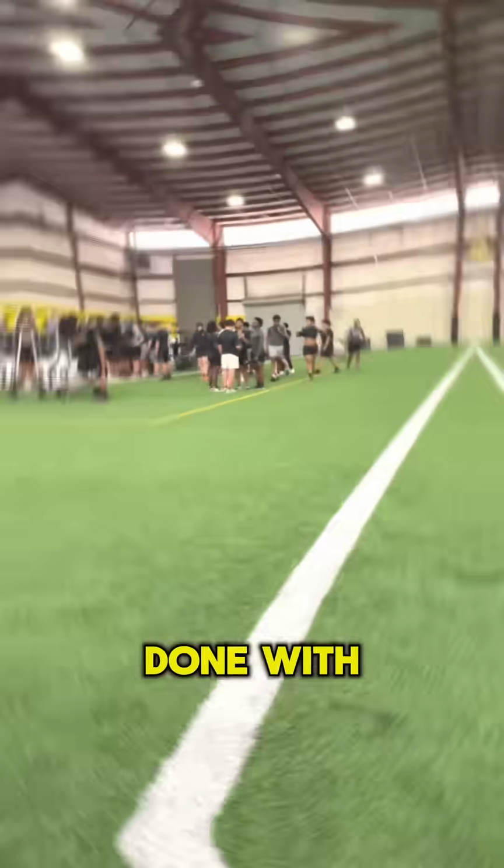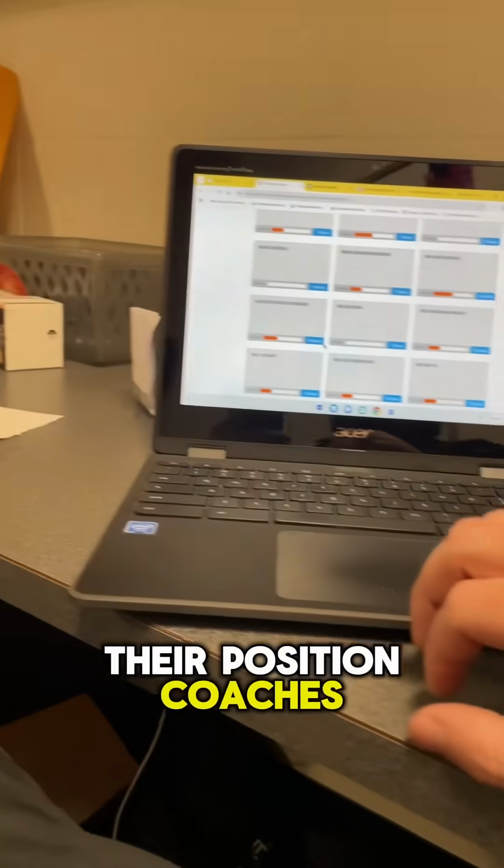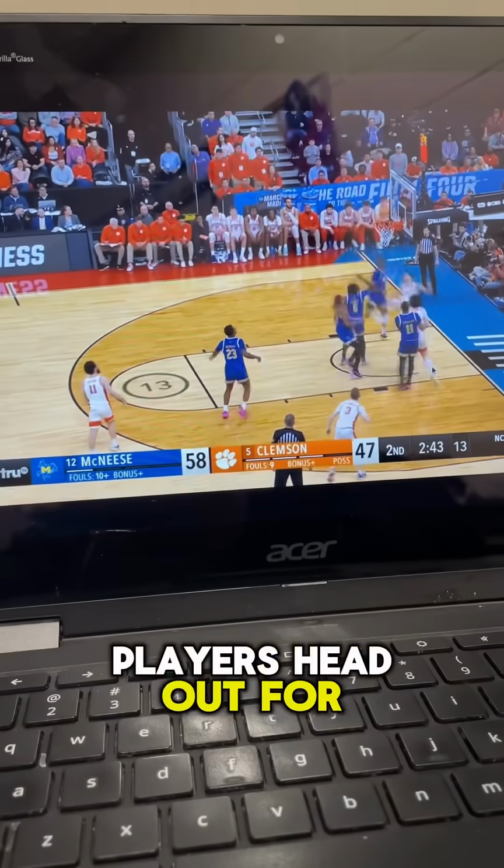When the players are all done with the workout, they meet up with our head coach, Coach Fleener, and then they get dismissed with their position coaches. We got a few guys that were getting logged on to the huddle. We get all of them set up, and the players head out for the day.